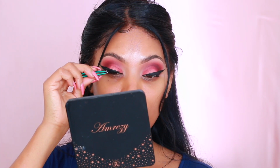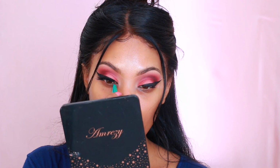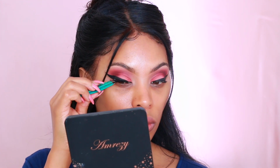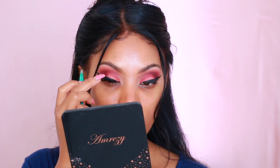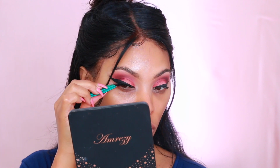Okay, so now I'm going to apply some falsies to this look. I've worn these lashes a couple of times, so they might be looking a little raggedy now. These are actually my Ardell Demi Wispies, double Demi Wispies from Ardell. I've been loving the Ardell lashes a lot lately.